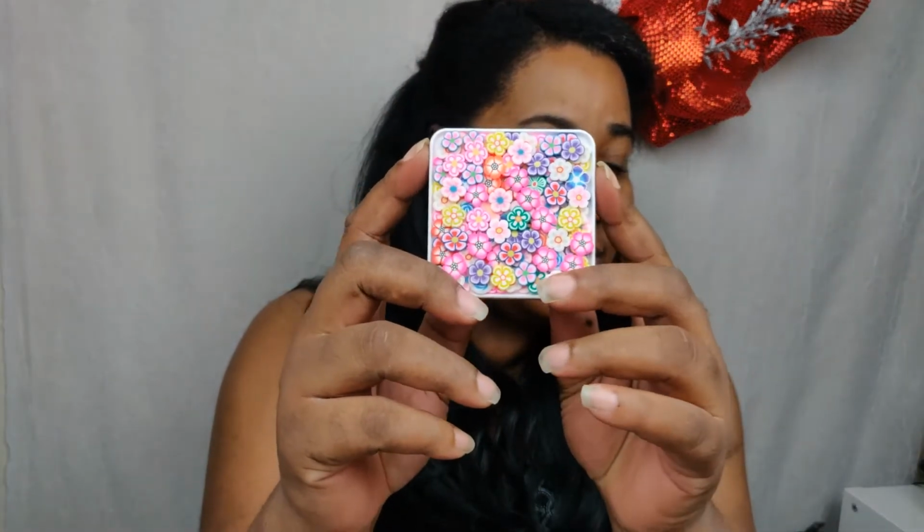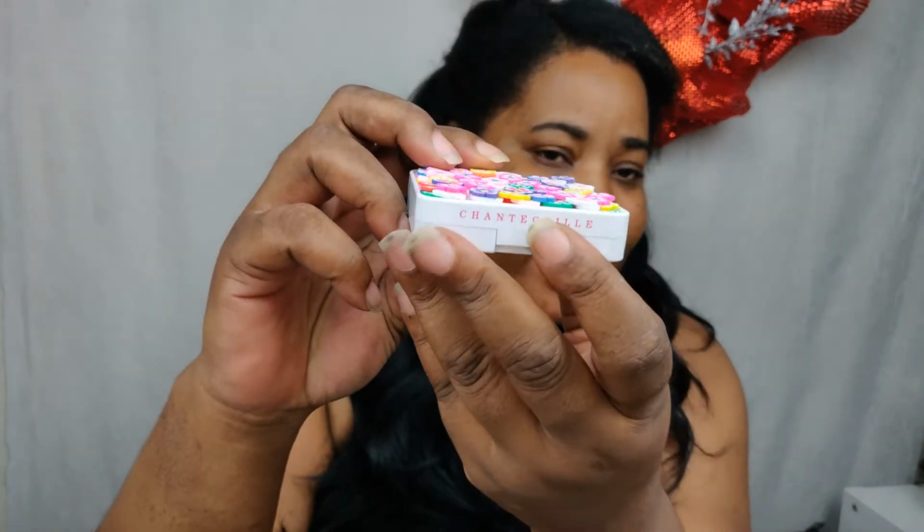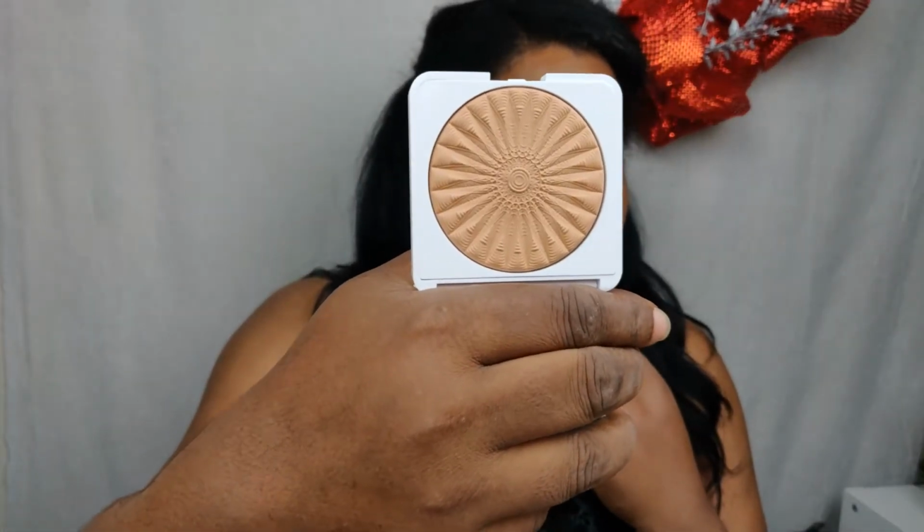Also, the reason why I'm so happy that I waited, the Hummingbird compact was cute. It was gorgeous. I'll put it up here. But this new compact that they launched it in, this is more my speed. This is so beautiful. So you see the flowers on the front of it? It looks flat, right? But it's not. So you can see the texture. The flowers are actually raised, so you can touch it. It's really gorgeous. The powder, medium deep, looks like this on the inside. And it looks a bit neutral, but we'll see.